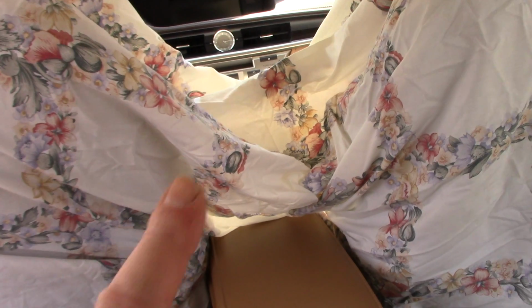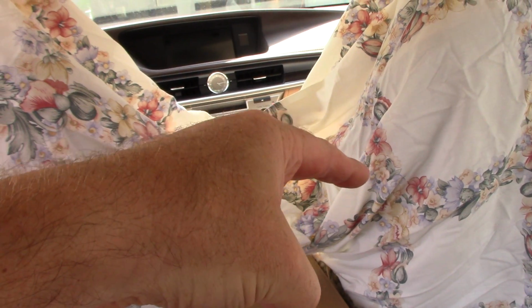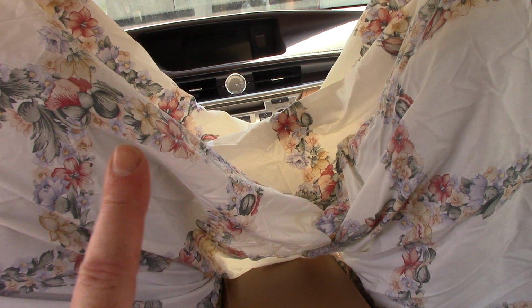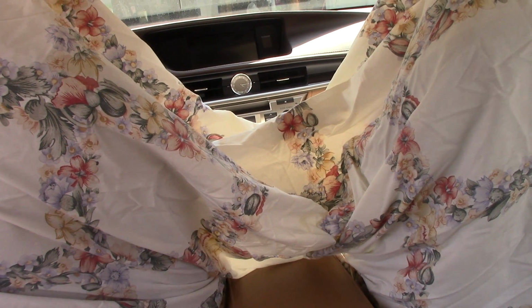Well, whenever you're using any type of cleaner and it lands on a surface you've already cleaned before and you didn't know it was there, it can sit there and dry up and drive you nuts and leave a spot.